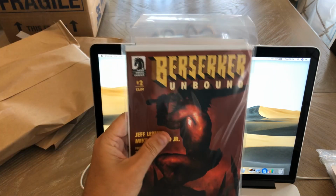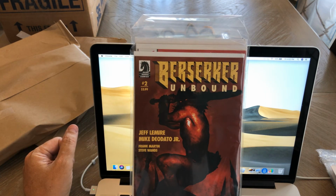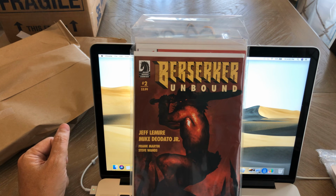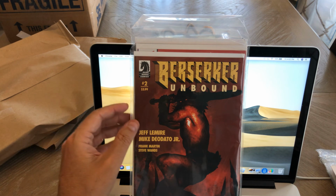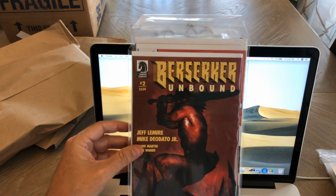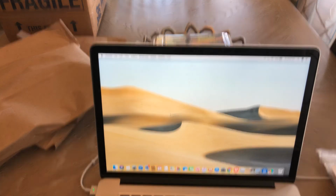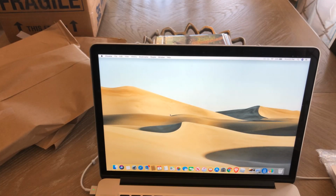And last but not least, Berserker Unbound number 2. This is the Sorrentino variant. It's been pretty good. The first issue was pretty good, I thought. So it's basically Conan in the modern day. I look forward to reading that. But that's my comic haul from MidTown. A lot of books to go through and read.